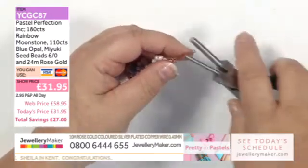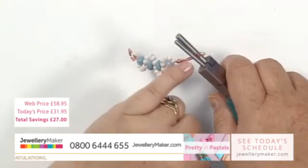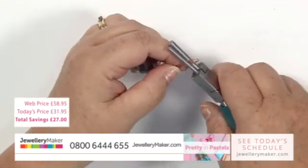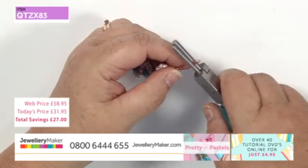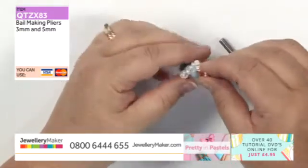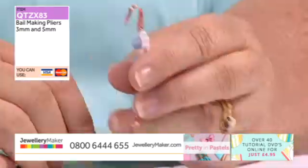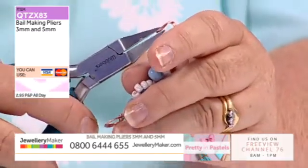And what you do is you use your bail making pliers, or round nose pliers, but I find it better with bail making pliers because the whole width of it is the same size. And you just take that, about half a centimetre in from the end, just take it round, and that forms the hook shape. I don't know if you can see that there. Perfect.